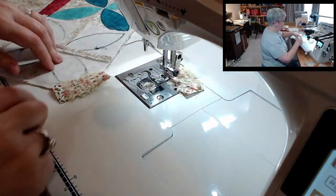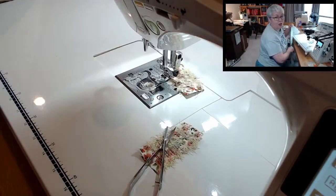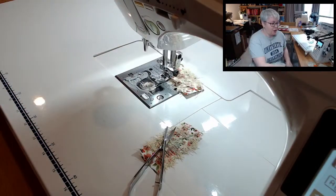We're gonna go give this seam a press, and as part of clue number 13, we're adding a small border to this section.